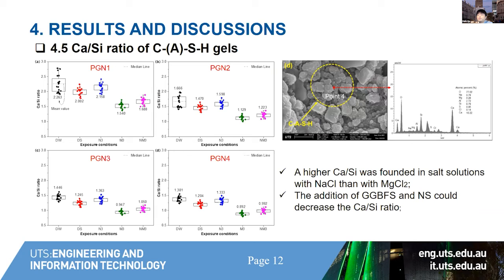For the same group, there is a lower calcium to silica ratio in the solutions with magnesium chloride than sodium chloride. Although a lower calcium to silica ratio results in a weaker chloride binding capacity, a higher ratio of aluminum to calcium in the C-A-S-H might increase the chloride binding capacity. A higher content of magnesium in the C-S-H or C-A-S-H may also increase the physical binding of chloride.